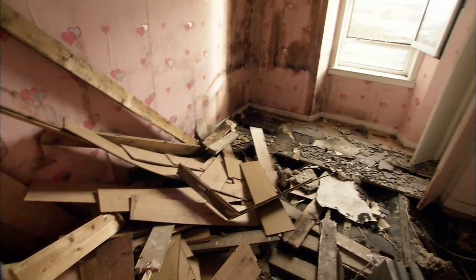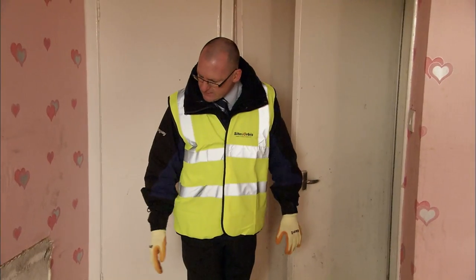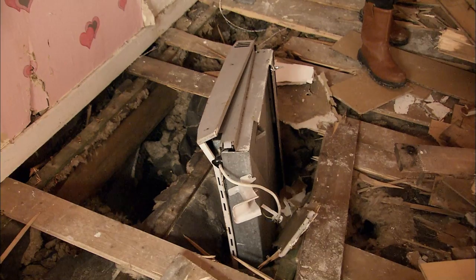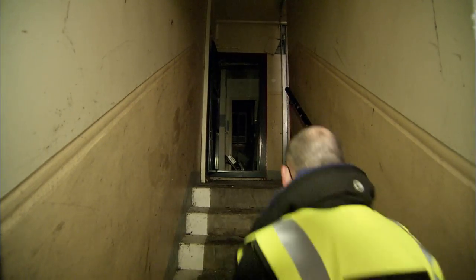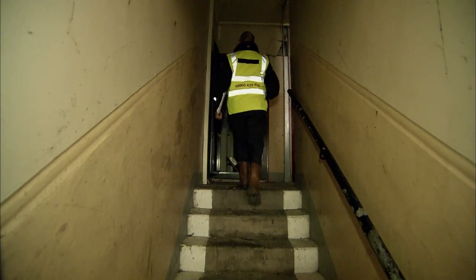Right, that's a bad one. You know, there's a lot of stuff to be moved here, there's a lot piled up here, a lot of hazards. It's challenging, but it's a job that we can take quite easily and quite successfully. But as he moves through the flats, that view is about to change.